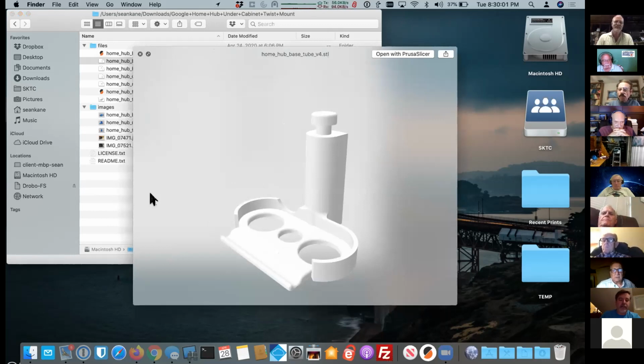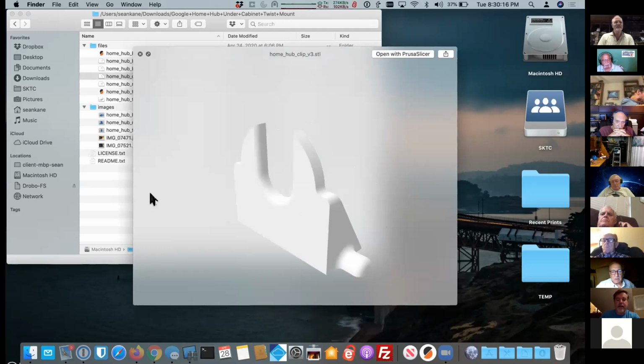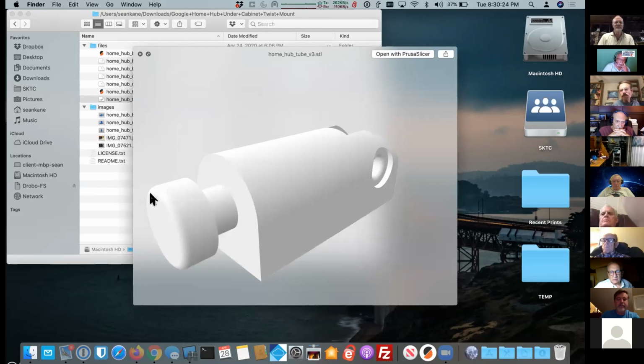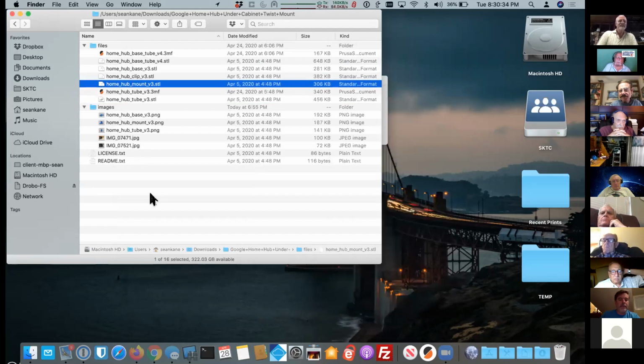That icon is for the Google Home Max or Google Nest Max, but this is the holder for the one that I have, and that's just the base. Then there's the piece that attaches to the cabinet, and that's the down piece. I had to print each of them individually. Actually, you can print them all at once, they'll fit on the bed. But let me show you the mount.